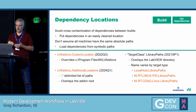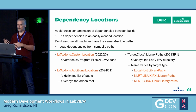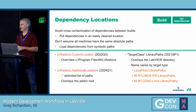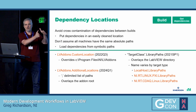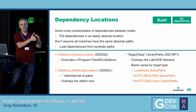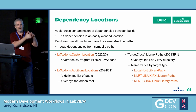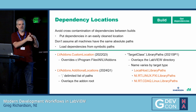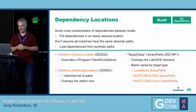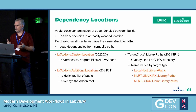Well, if you're trying to isolate your dependencies, you might want to override that location and pick a new location and tell LabVIEW, this is the only place you can look for add-ons. Anything that got installed into the standard location, ignore that. This is the only place I want you to look because that's where I'm going to put the ones that are appropriate for the project I'm building right now. So this LVAddons.custom location is a config token to do that.